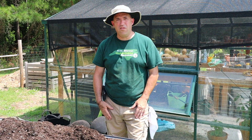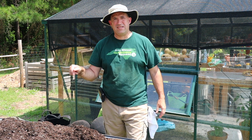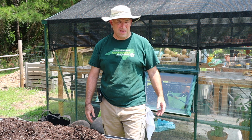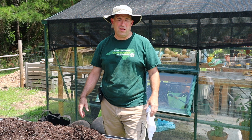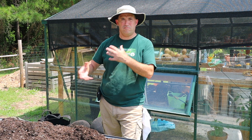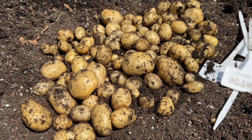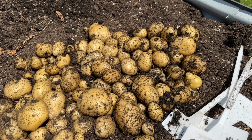Okay, so all the potatoes are now harvested. The Bintji, however you pronounce that name, I think I'll buy again and try to grow again. I may even set some aside and try for the fall harvest. They're not huge potatoes for the most part. There were some big ones, but there are a lot of medium-sized potatoes. I'd say they'd be a good potato for cooking.